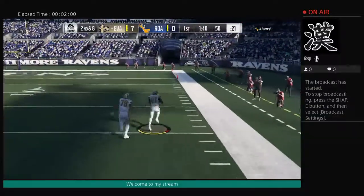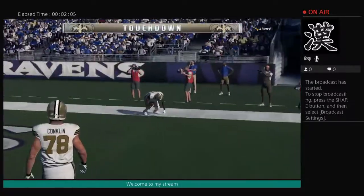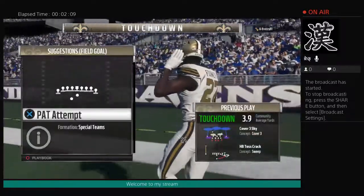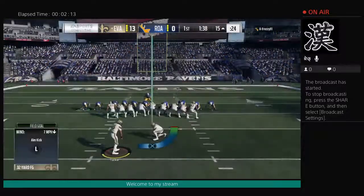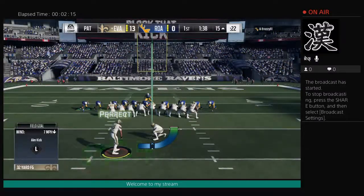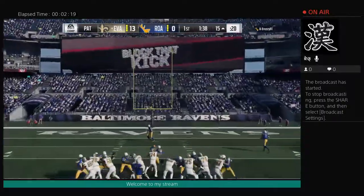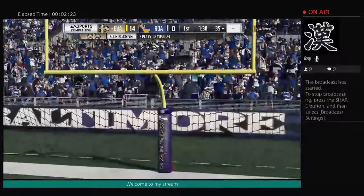Oh, he's got some breathing room. And now off to the races down the right side. Touchdown, New Orleans. A big play there with his second touchdown in this opening quarter. And the Saints are able to strike quickly for 6. And it's good to make it 14-0.